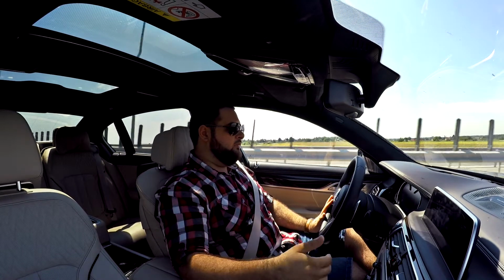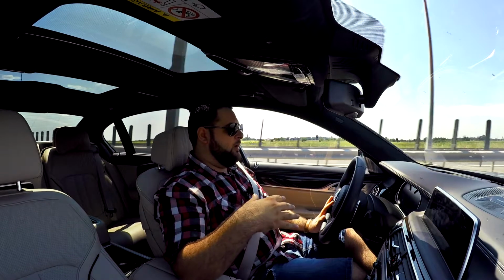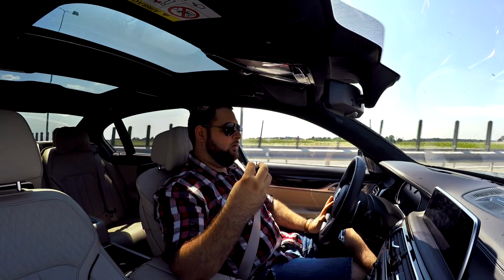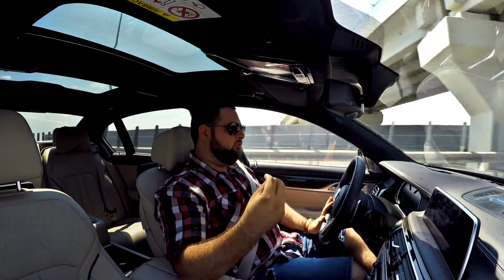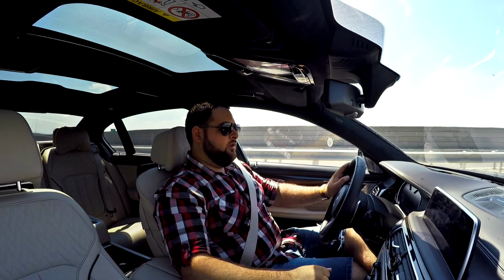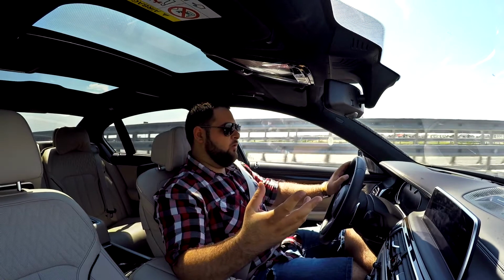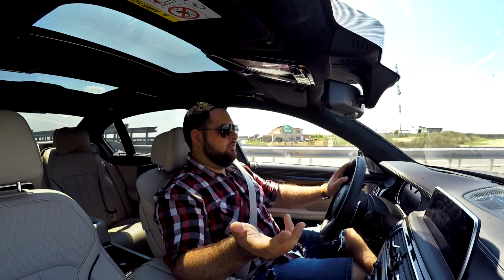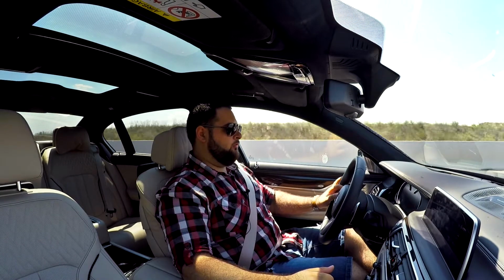It would be too heavy and it would have too much body roll, no matter what they do, to be able to wear the M badge with pride and still stay true to the core essential values that represent the motorsport division. So no, this is not an M7, this is an M performance model. But even so, it will rival the offerings of the AMG brand from Mercedes with ease, because it's right up there in terms of performance.